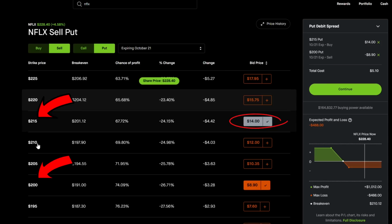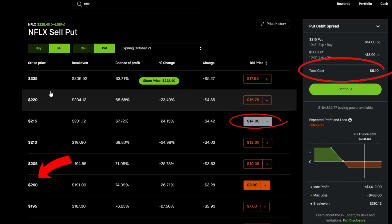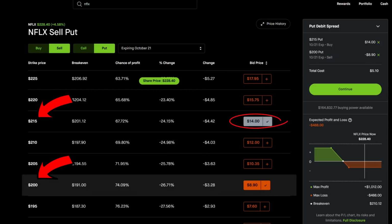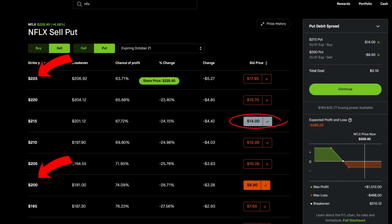So your maximum gain here could be $2,000. So we're spending about $500, but we can make up to $2,000. In my example, since I'm using 215 down to 200, that means I can make $1,500. If it was 225 to 200, that would be $2,500. In my example, we can turn $500 into about $1,500, which is why the maximum profit says $1,000.